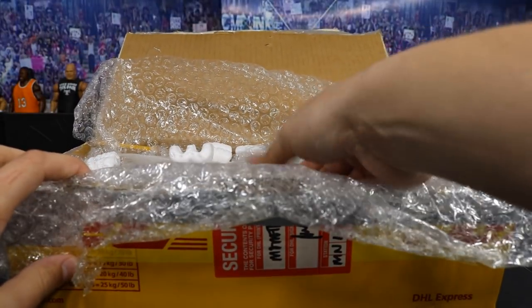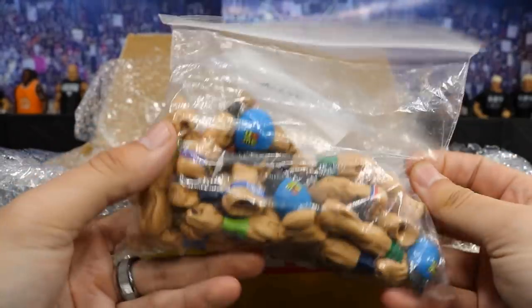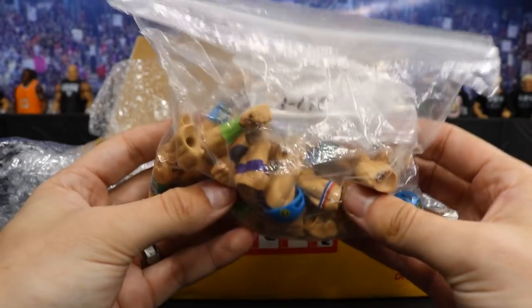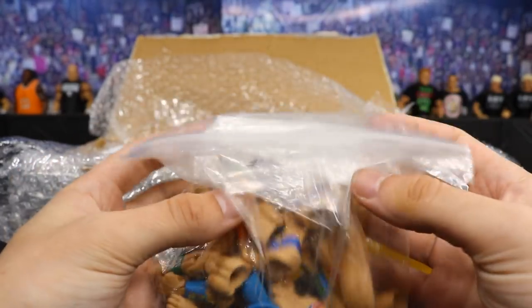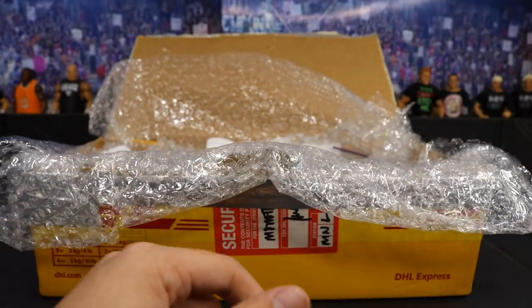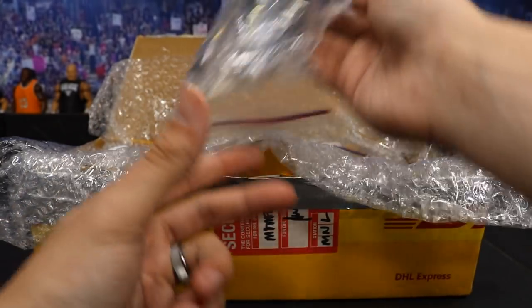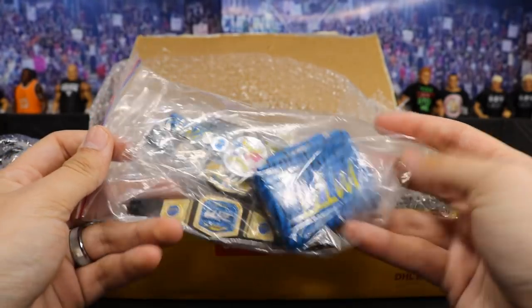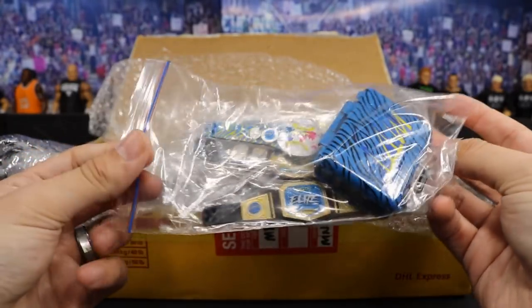All right, guys, first up, we have the Cena arms. This is just a bunch of leftover stuff that I sent him, so nothing of interest right here, but this will go back in my fodder and I'll get these customized eventually. The first thing we got up, guys, is the updated Vindication Championship belts and Money in the Bank briefcase. Let's go ahead and open these.